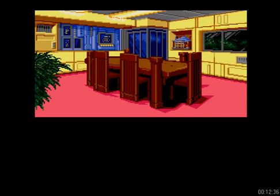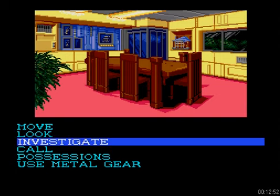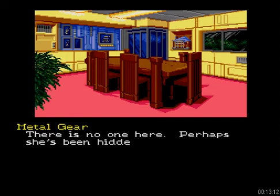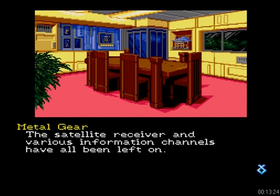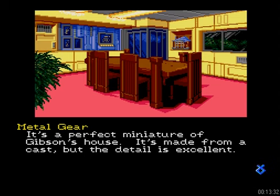It's a music box, but there's nothing inside it. It's as if the only things missing from the house are the people. There's no one here. Perhaps she's been hidden or captured. The satellite receiver and various information channels have been left on. It's a perfect miniature of Gibson's house. It's made from the cast, but the detail is excellent.